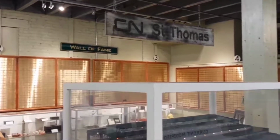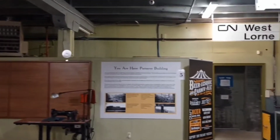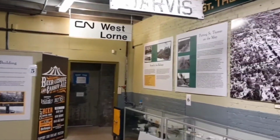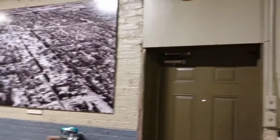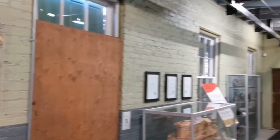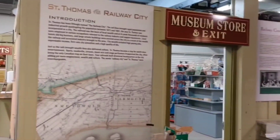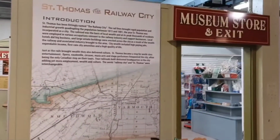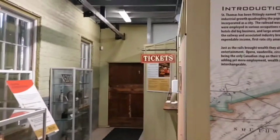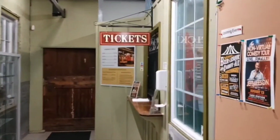Alright, well, we kind of went backwards here because we got the backstage pass today, but this is what you're going to see when you're coming into the museum here. This is kind of the lobby entrance. As I say, they're still doing some cleaning and setting some stuff up. And the gift shop here for the museum. You might see a volunteer here and there kicking around. As I said, they're trying to get it all ready for tomorrow.